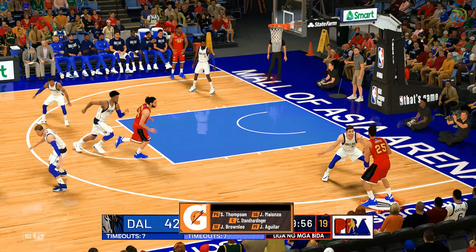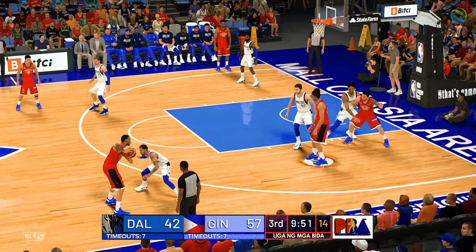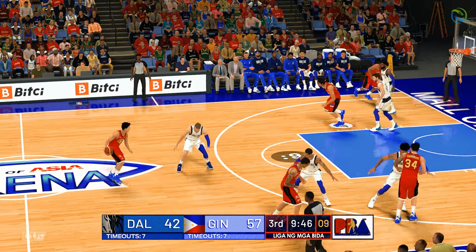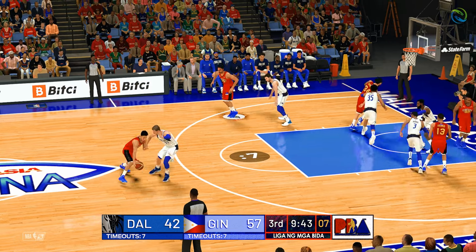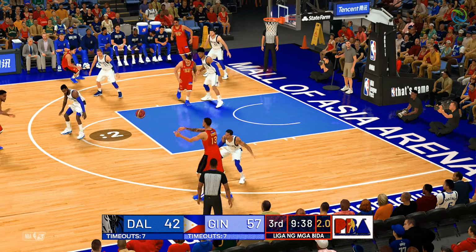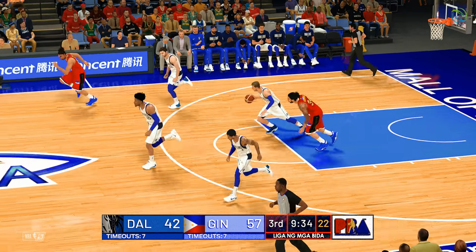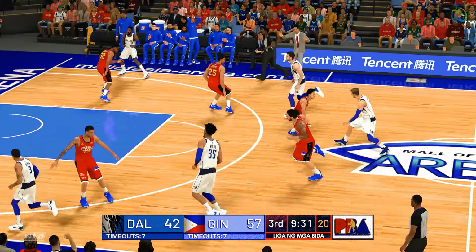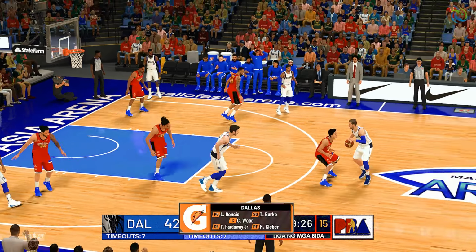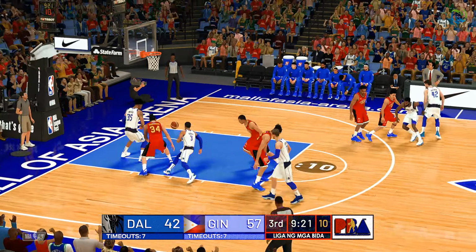Out to the right wing. To the wing, right side. Pass to Thompson. Six to shoot. From deep. Doncic pulls down the board. And on the floor for Jason Kidd as we get into the second half, Luka Doncic is out there with Trey Burke. Then it's Tim Hardaway. Then there's Christian Wood. And it's Kleba in at the power forward position.